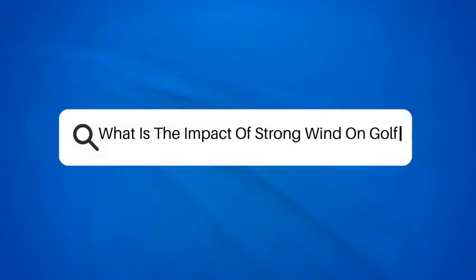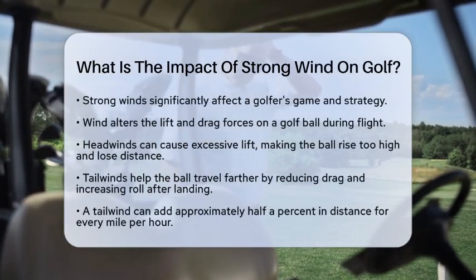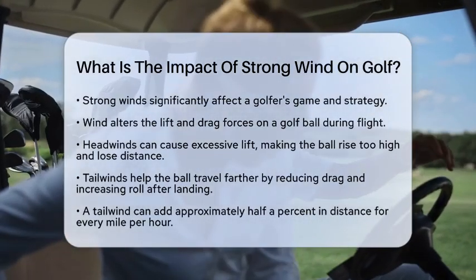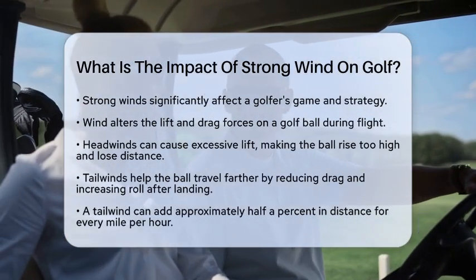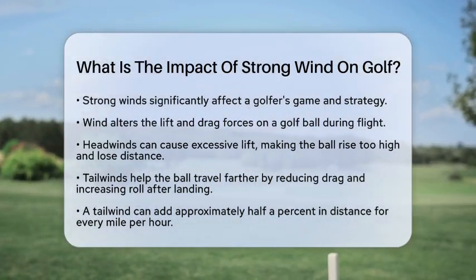What is the impact of strong wind on golf? Have you ever wondered how strong winds affect a golfer's game? Wind conditions play a significant role in shot selection and overall strategy during tournaments. Let's break down how these elements come into play.